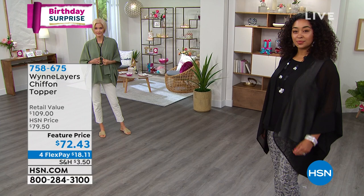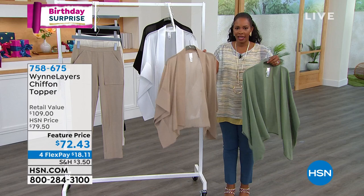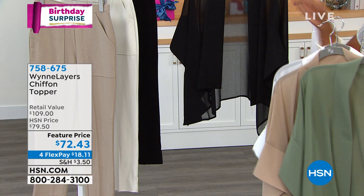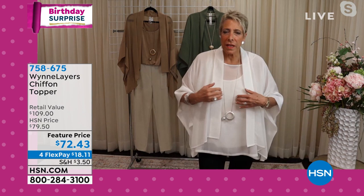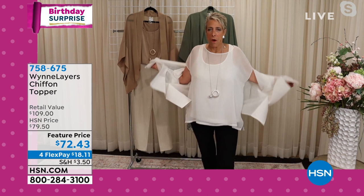It works atop everything. Well, it is one of my favorite pieces because it's such a workhorse. Oh, a friend stopped by, and I'm just hanging out with my little two-pack tank on and a pair of jeans. I throw this on. Let's go out to lunch. It's a little bit cool. I want a little coverage on my arms. I throw it on. I've thrown it on over the little top that we were talking about earlier in the morning.